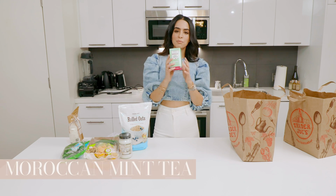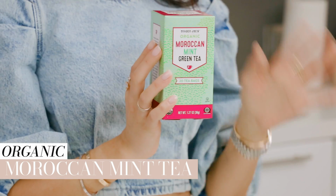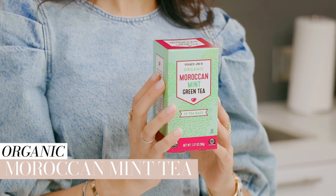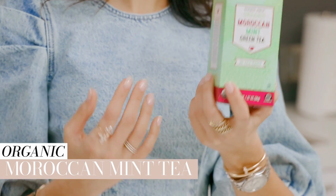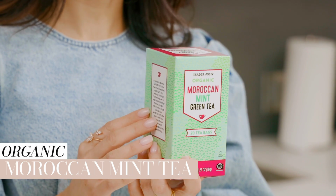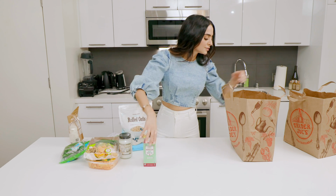This is just a good Moroccan mint tea. I like it because it's organic. When you get just mint tea and not green tea, it is caffeine free, so that's good. Mint is really good for digestion. Just a good simple one. These are also really good to throw into a cold water bottle for a little extra flavor. So this is a pretty good one.